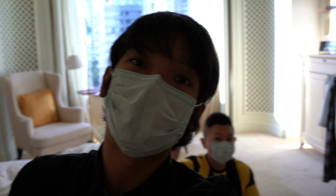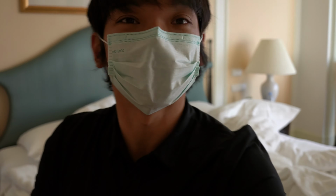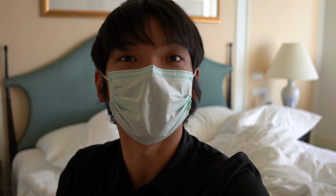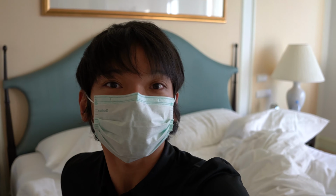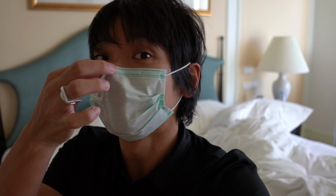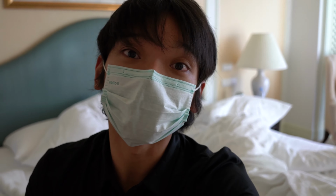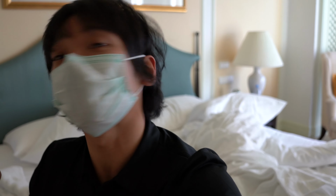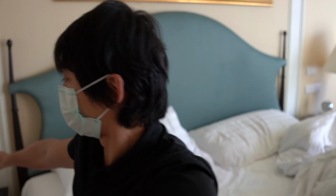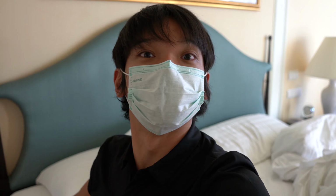I have no idea how I came back last night to my champagne, and the sleep quality is quite okay, although the bed is hard. I had a comfortable sleep, and this is a mask from the hotel. It's a little bit too thin, but still okay to me. So we are going to have breakfast now, and one more thing to update, the Evian water, 3 bottles in the room is free.